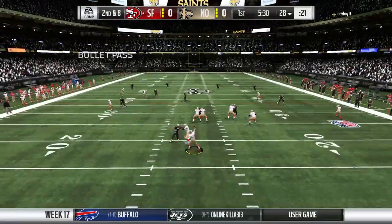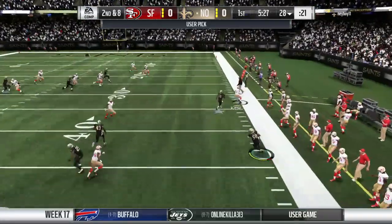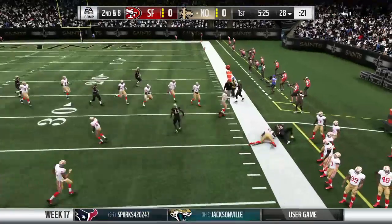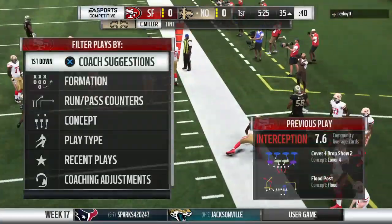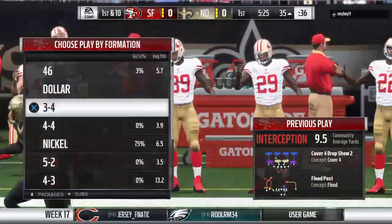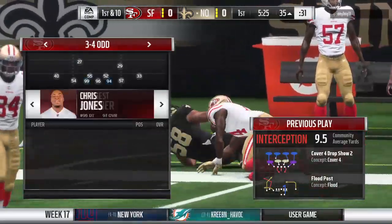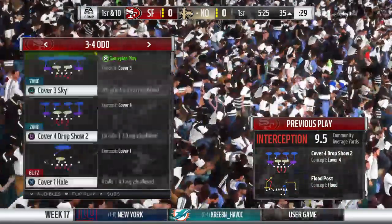Garoppolo to throw on second down. Into heavy traffic, and it's intercepted. Picked off near the 44. Certainly not how they envisioned ending their opening drive here in the first quarter. Too many ones in this play. First quarter, first drive, first interception thrown. And that last one, that hurts.